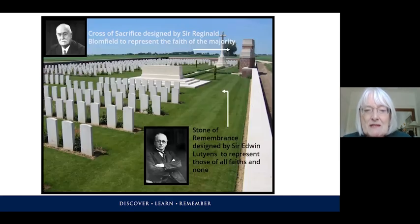So the larger cemeteries, whether in the UK or elsewhere, have a Cross of Sacrifice if there are more than 40 burials there, except Clydebank, there's always an exception. And that represents the faith of the many. And the Stone of Remembrance, designed by Lutyens, is there to represent those of other faiths and none. So any cemetery with more than 40 casualties in it will have one or both of those.